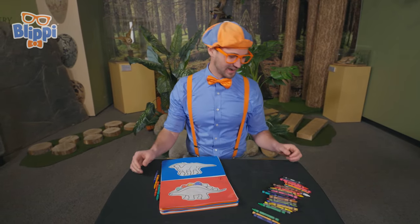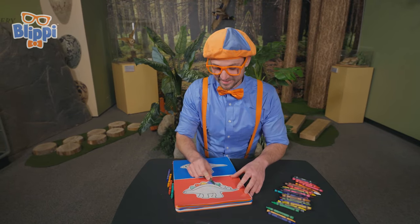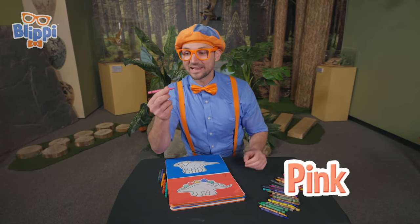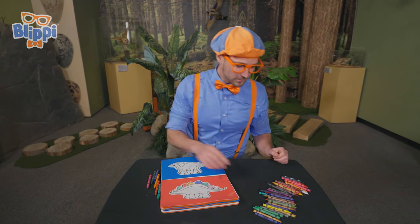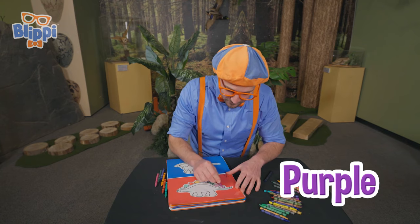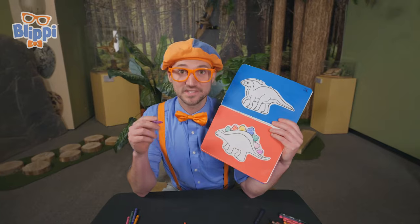Oh, so colorful. Yeah, do you remember what stegosauruses eat? Yeah, plants, because they're herbivores. Ooh, how about pink? There you go. Yeah, pink. Ooh, and let's do the last plate as purple. Whoa. Look at that. Now that is a colorful Stegosaurus.